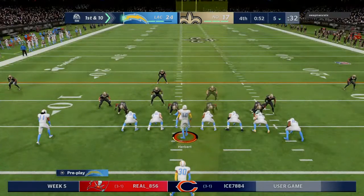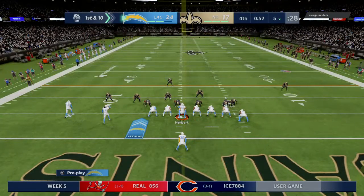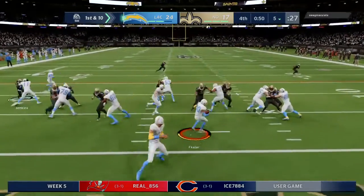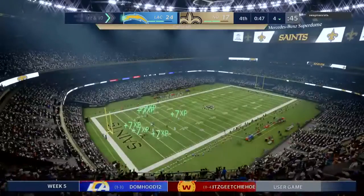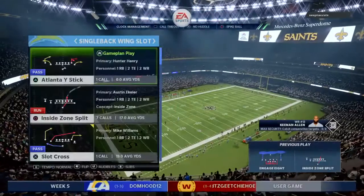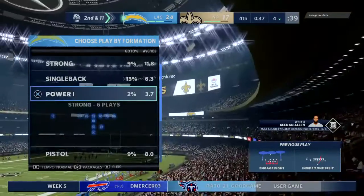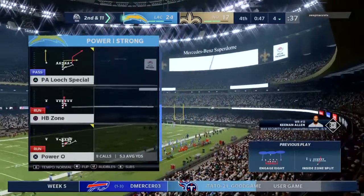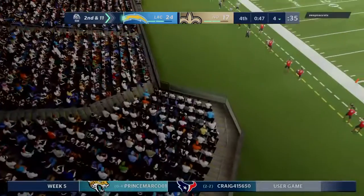The Charger drive about to get going. And this game not quite in hand yet. We'll likely see all 3 timeouts defensively and then reassess where we are. Here's a run on first down that won't even get back to the line of scrimmage. He will lose a yard. 2nd and 11. The Saints going to call the first of their timeouts as the clock's going to stop with 47 seconds to go in the fourth.